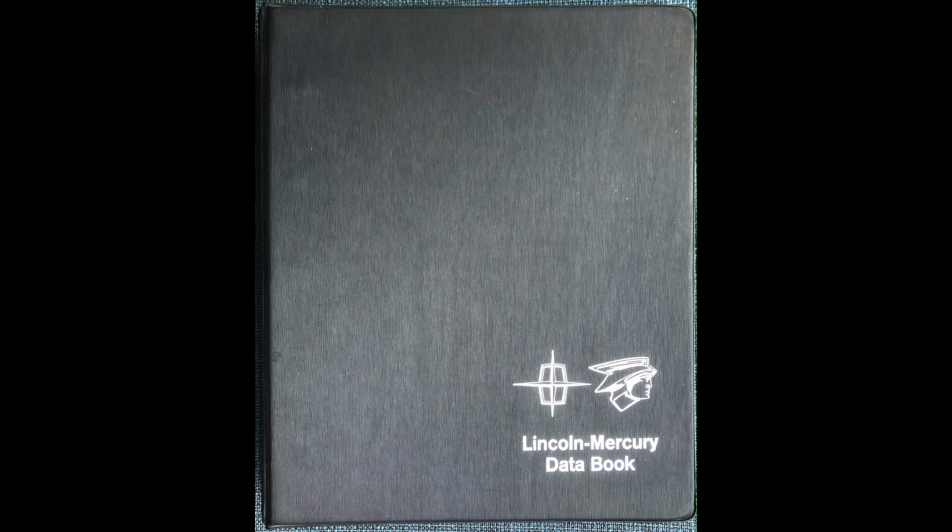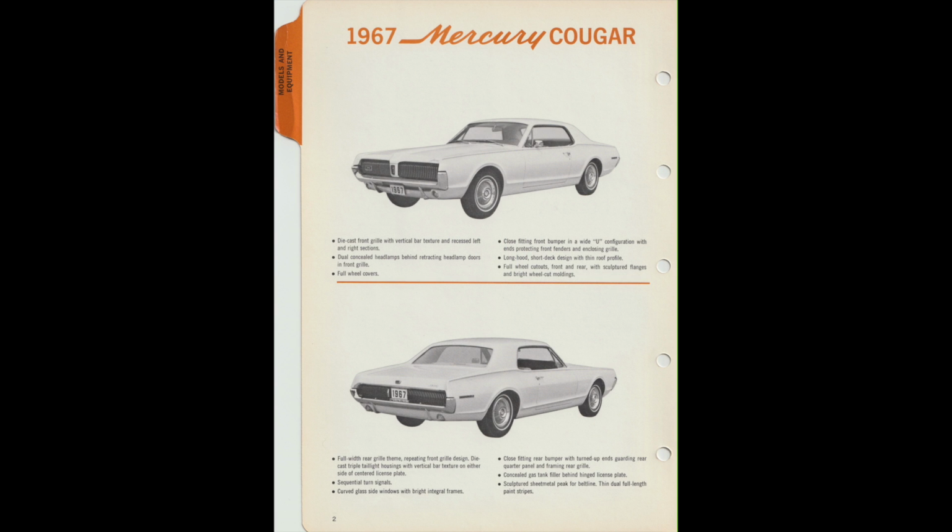The 1967 Lincoln-Mercury data book contains very detailed information for salesmen about each model in the Mercury full-size, Comet, Cougar, and Lincoln Continental vehicle lines. Page 2 of the Cougar Models and Equipment section provides information about the 1967 Mercury Cougar Hardtop, which was the only model available in the Cougar lineup from the public introduction date of Friday, September 30th, 1966, until the Cougar XR7 hardtop was introduced halfway through the 1967 model year in early February 1967.